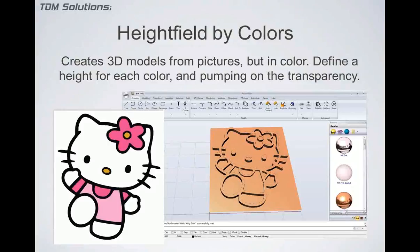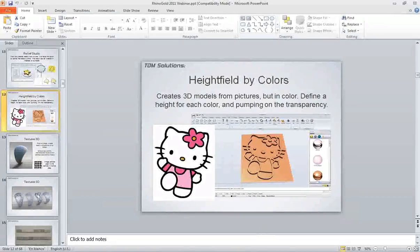Just some technical notes. For me, I think it's not the best way to create a 3D model from an image. It means don't try to get a picture from the internet of 500 pixels and try to make a Hello Kitty of 10 centimeters. This is not possible. This is not the best way. But this command allows you to create these things for a small relief. Let me show you.